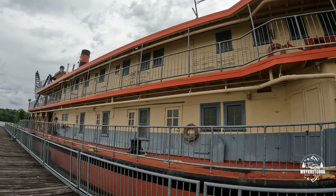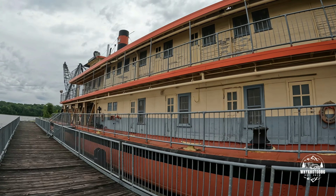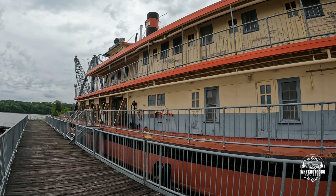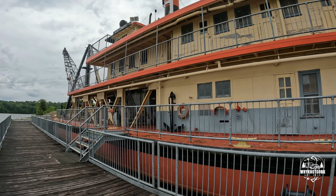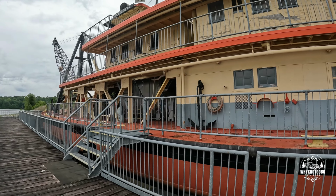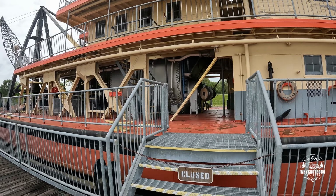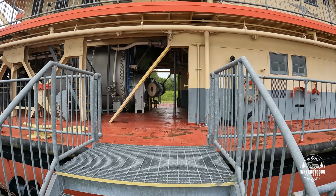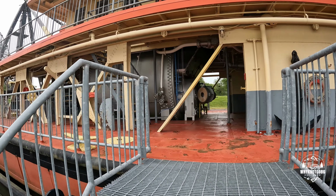Yeah, you can see the paint starting to peel off, so I'm sure they're going to repaint it. Probably got some wood that needs replacing. Yeah, that's a big old boiler. Look at there. You got a Pepsi cup holding the doors open.